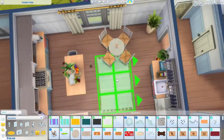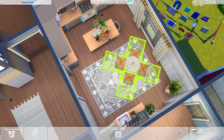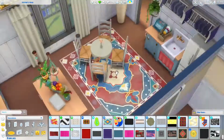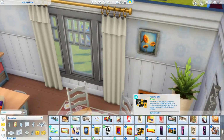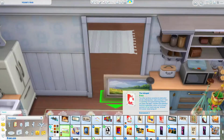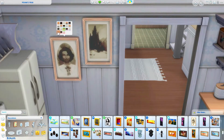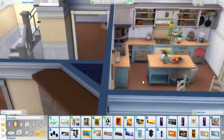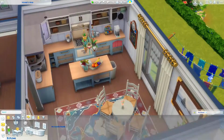I love all the build items so much. And I'm not one to usually use a lot of colors in my build. Like I said, I usually build modern, but I did put in what I would consider quite a lot of color for me. Like using that rug, I would usually use a black and white rug or something, but I used a colored rug in the kitchen, and I really think it looked really nice in there.